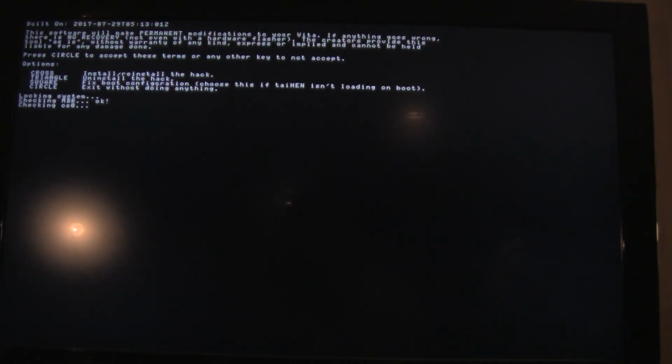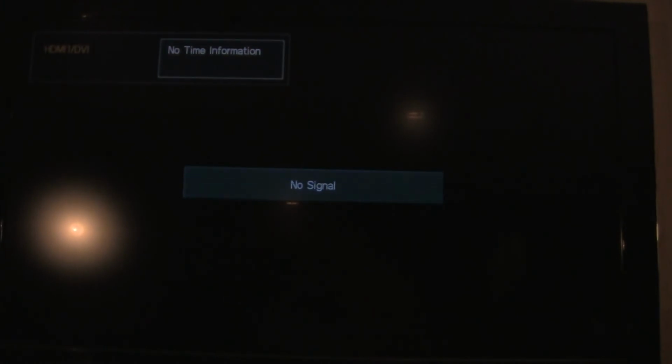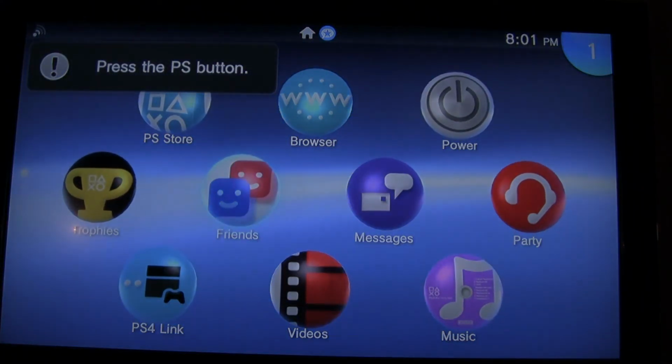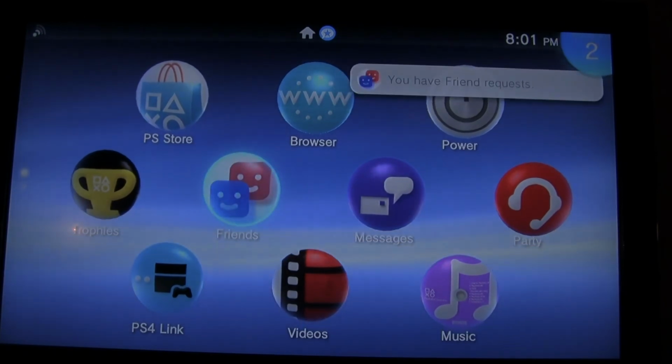Once it's done installing, it's going to reboot, or you're going to press any key to reboot, and it will no longer show the PlayStation logo, which is perfectly fine. You'll see it show you some different logo. Well, I guess it skipped the logo. That's fine with me too. We are all set. We are good to go.